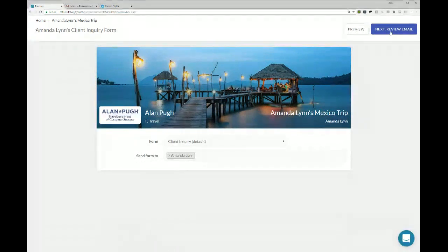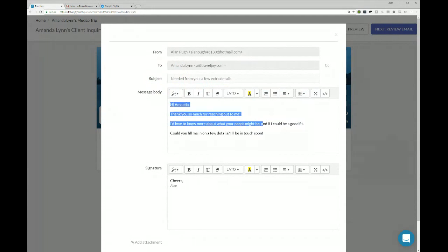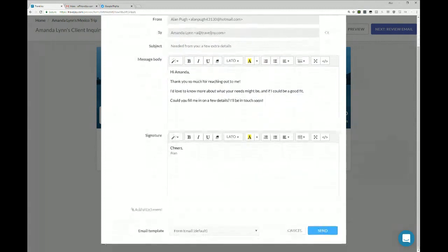And what we want to do next is click next, review email. This is how we send it. So obviously, if the client's going to get a form, it's going to come in the form of an email. And so there has to be an email explaining what the link is for. And this will make sense in a few minutes here. But what this says is, hi, Amanda, thank you for reaching out to me. I'd like to know more about what your needs might be. This is introducing the inquiry form.